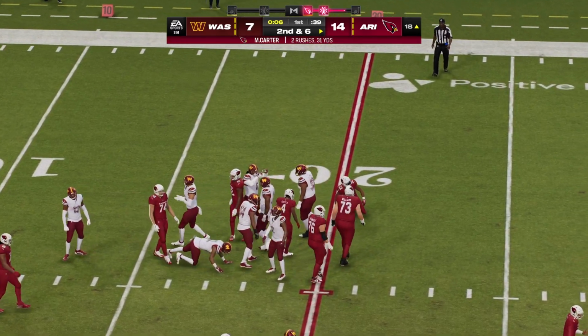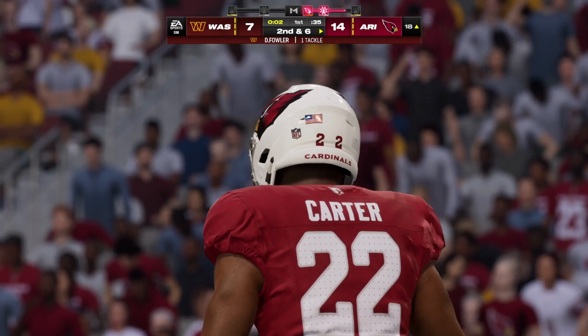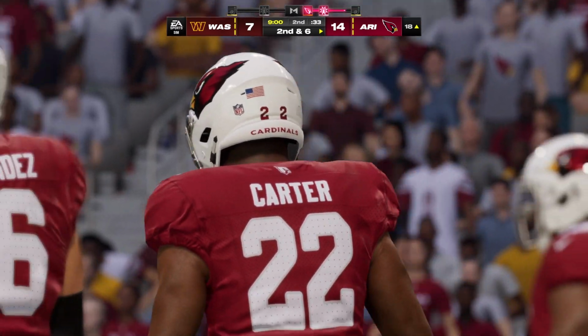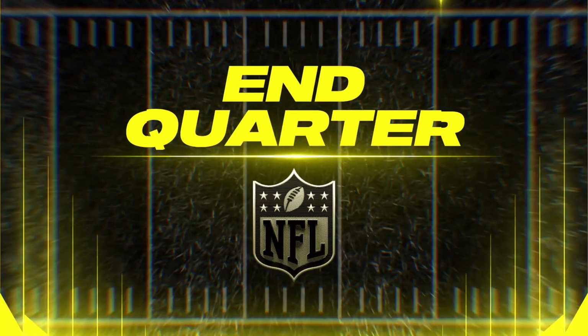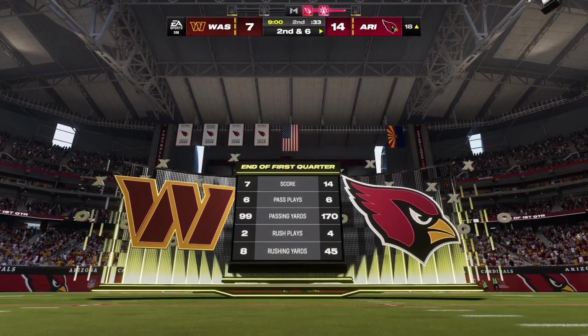He'll work his way up the middle for a gain of about 4, 2nd down. He'll get 4 yards on the carry there, and we will get to the end of the first quarter of play. Through one quarter, 14-7 our score.